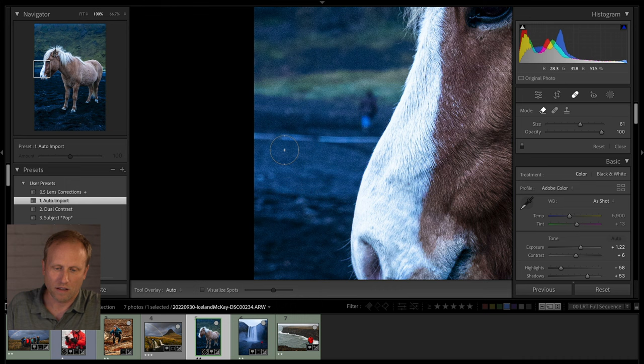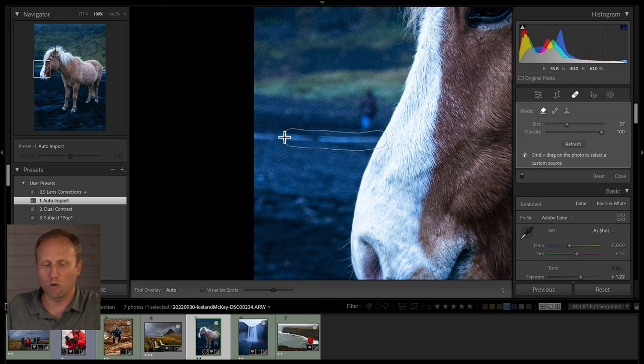And I'm going to draw right along there. In the past, with the old method, that would be quite challenging, that very noticeable seam that is the white of the muzzle of the horse to the background. And you can see here, it's done a very nice job with that. And we don't have to do any pulling from someplace else.